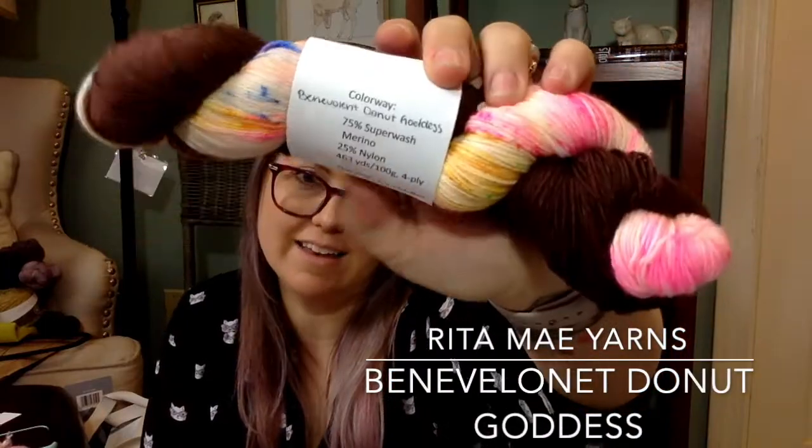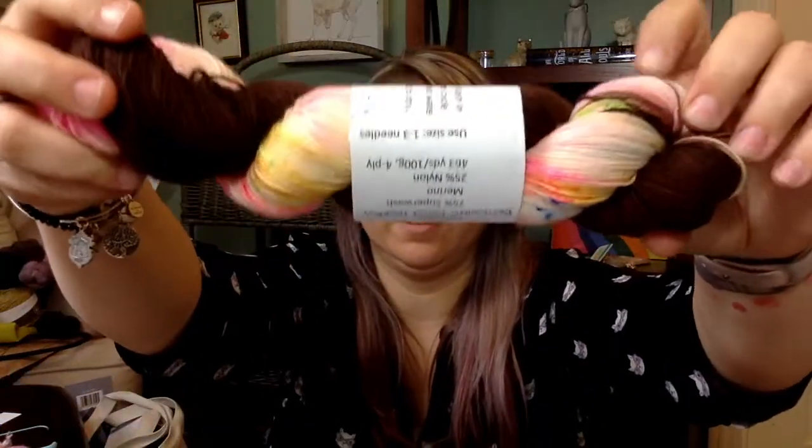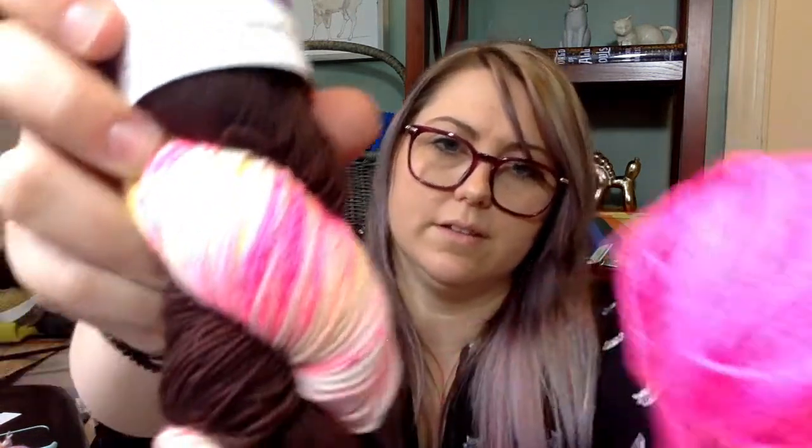Anyway, moving on. So I got that, and then I also got Rita May sock yarn, 75 superwash merino, 25 nylon. It's 463 yards, and this is called Benevolent Donut Goddess. I mean, come on. I had to have it because of the name. It's so cool. And this is definitely going to be socks because it's the way it's dyed, it's going to pool into like little micro stripes. It's so cute. And then I think I might have enough of the hot pink from my Catalyst socks to do heels and toes. Because it kind of has that same pink. So we shall see how that goes.